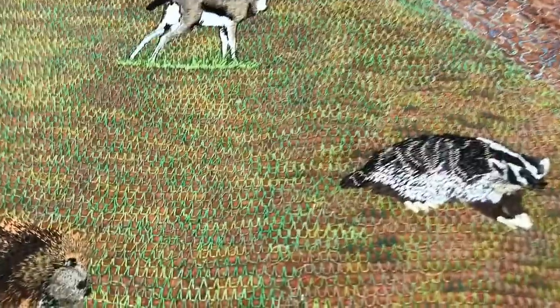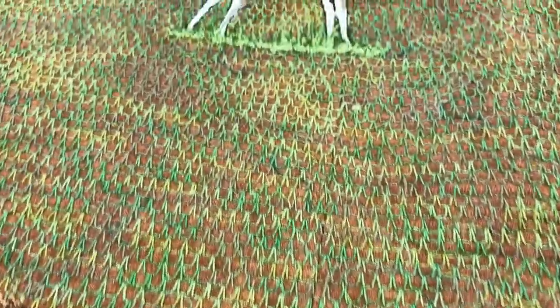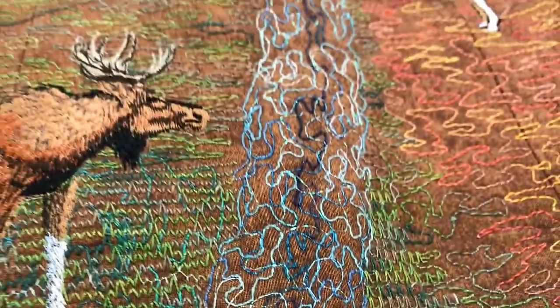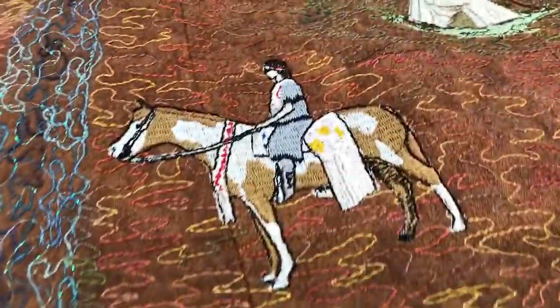So this piece, when Sulky used to do their own competition, this was a Sulky piece. Oh, cool. Glitter thread. Because it's all Sulky thread.